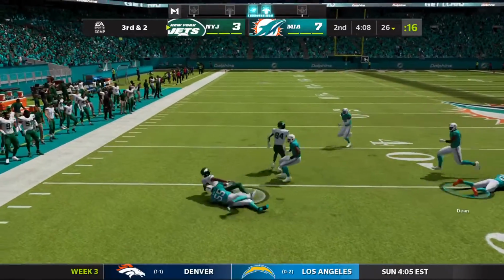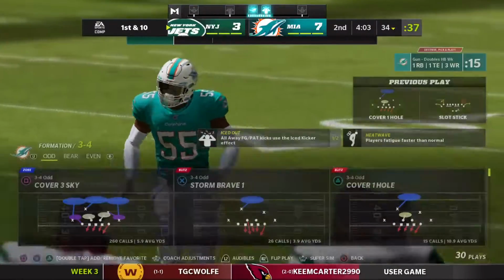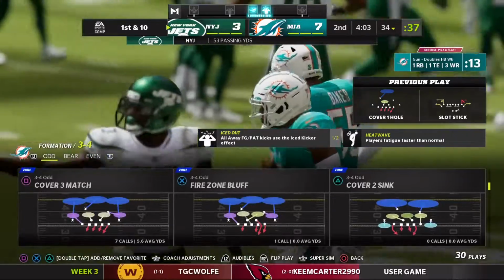And he's able to hook up with Michael Gallup. And he is going to have a Jets first down. And he's going to have it by plenty. Able to get 8 yards there on 3rd and 2.